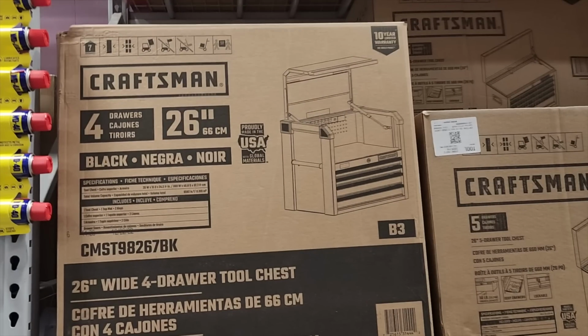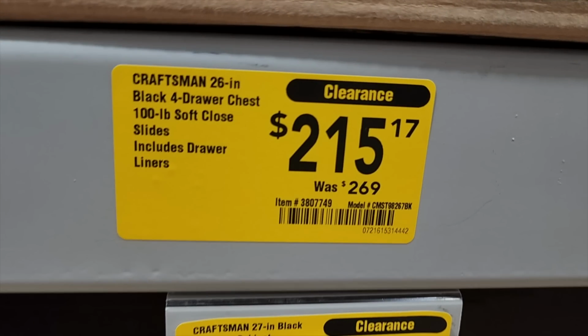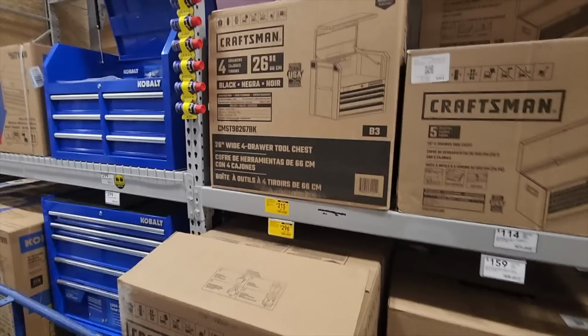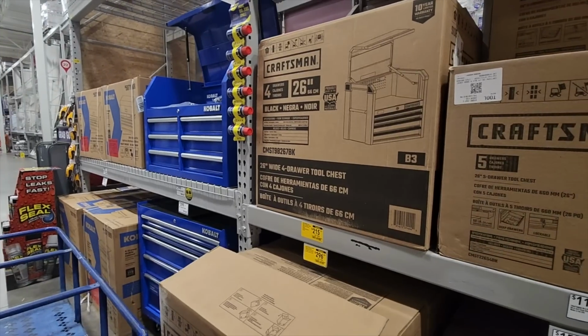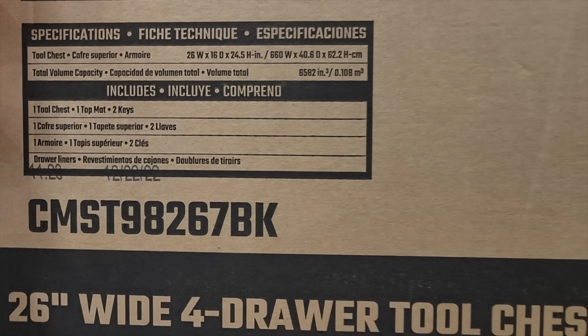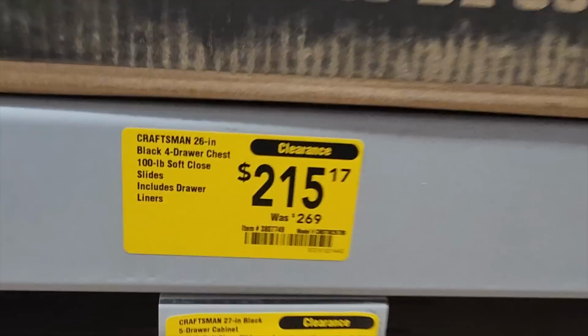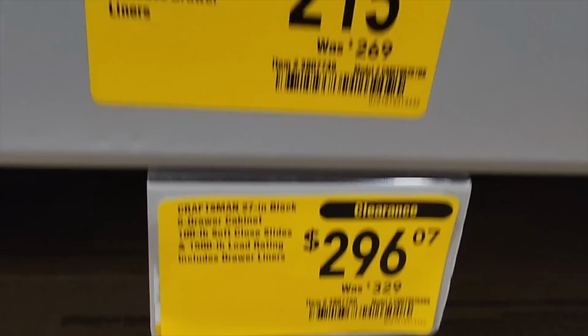Guys, we got some major discounts on these boxes. Make sure you guys give it a look there. On clearance, guys, down to $215, down from $269. That's a 26-inch. Make sure you guys keep your eye on these boxes, guys. Some of these are gonna go down really, really low. Last year I believe it was a 52-inch for around this price. So keep an eye out. Definitely keep an eye out.